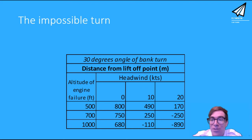This guy definitely did the right thing. There's clearly no way that he could have got back to the airfield with his engine failing at 300 or 400 feet. Landing ahead clearly was the right option. And I did a bit more analysis of this.